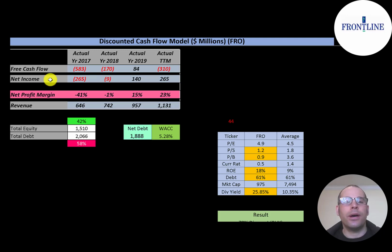Net income is the profit and loss for the company. It's revenue minus expenses. And they have negative net income in 2017 and 18, but positive in 2019 and the trailing 12 months. Revenue is sales, and that looks really good. It grows a lot each year, from 650 million to 1.1 billion.